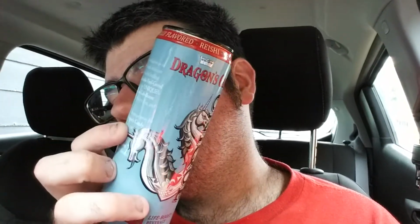This one looks a little bit different than the last I reviewed because now the logo's big and, like, sideways. The unicorn dragon things. It's a little bit hard to see, though, too. Anyway, it has a black top with a dark red tab. Bombs a production code and best by date November 21st, 2021, so it's still fresh for a while. Around the top it says naturally flavored reishi, green tea, B vitamins. And Dragon's Candy, unique 15 calories per can life boost beverage. 12 fluid ounces, 355 milliliters.